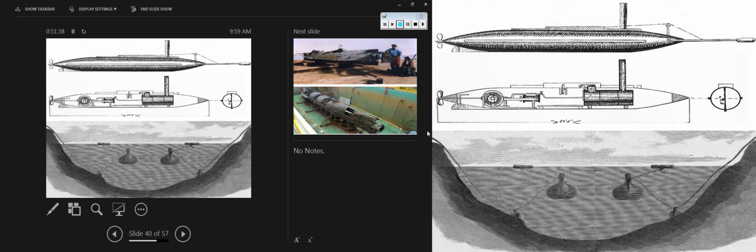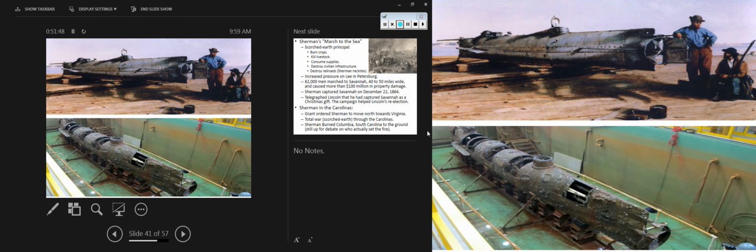That's the David above. That's what a minefield looked like in a harbor. That's the Hunley, the Confederate submarine. And then they found the Hunley, and now it's in a museum, been refurbished down in Charleston.